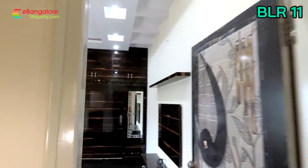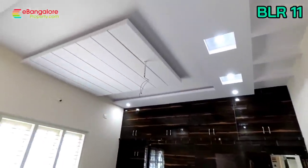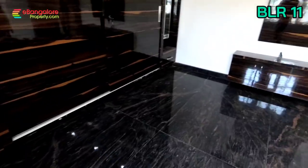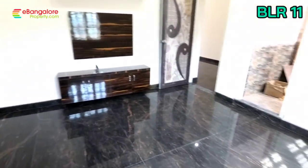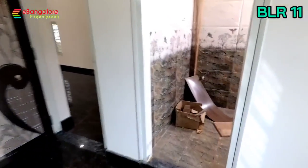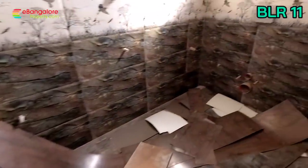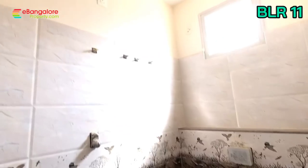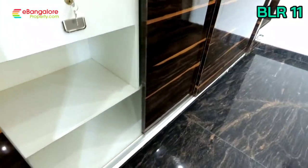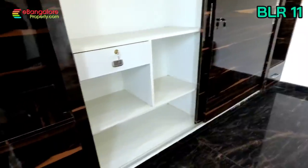This place is for hand wash basin. This is master bedroom in the southwest corner, large spacious master bedroom with attached bathroom. This master bedroom is measuring 14 by 11.3, living room 16.8 by 13. There is another room which is 11.2 by 12.4. Two rooms both have attached bathrooms. So this is the master bedroom with attached bathroom. Sliding doors. Double laminates, inside outside laminate.